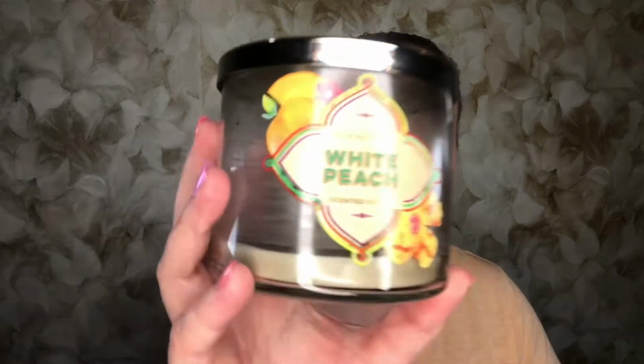Let's do some candles because I have a few candles today. This is from Bath & Body Works, my favorite type of candles. This is White Peach, and this one smelled really good. I like this one.